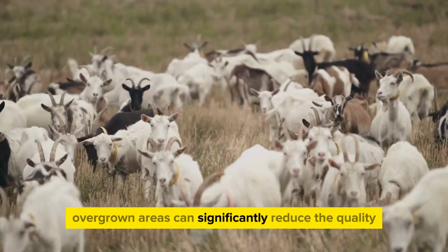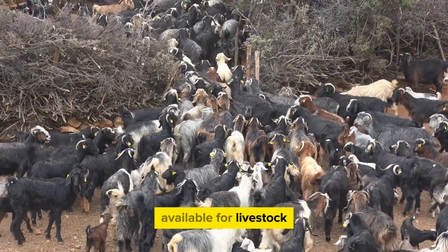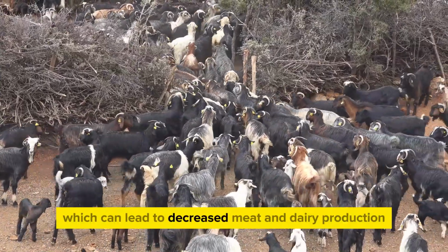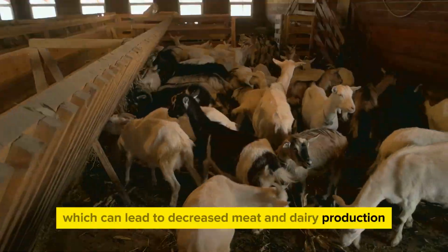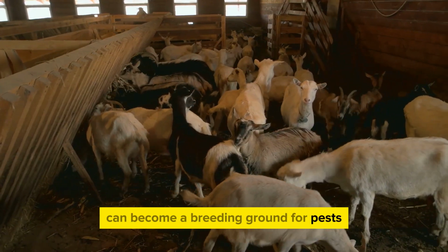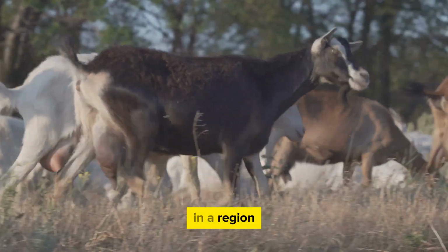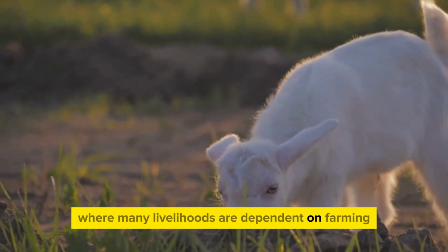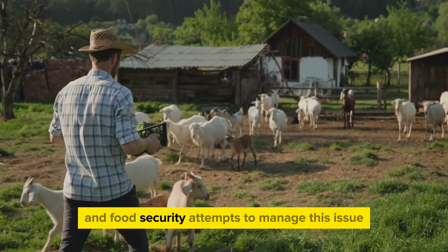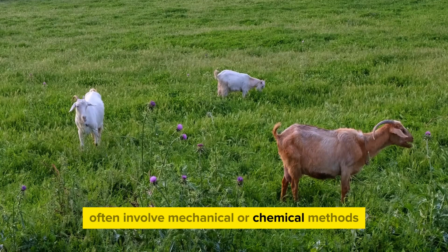Overgrown areas can significantly reduce the quality and quantity of grazing land available for livestock. Less grazing land means fewer animals, which can lead to decreased meat and dairy production. Furthermore, these overgrown areas can become a breeding ground for pests and diseases that can affect both crops and livestock. In a region where many livelihoods are dependent on farming, this poses a significant threat to the economy and food security.